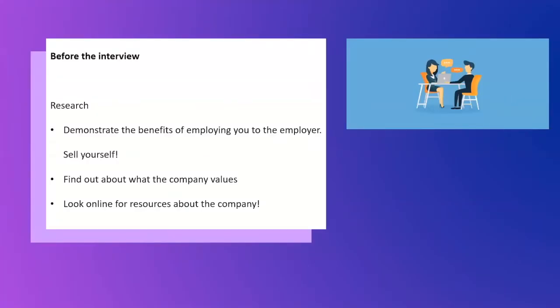How do I prepare for an interview? Research. Effective interview preparation links to an understanding of yourself and your ability to fit into the organization you're applying to. Your aim is to demonstrate the benefits of the company employing you, and you should research what the company looks for in a qualified candidate.